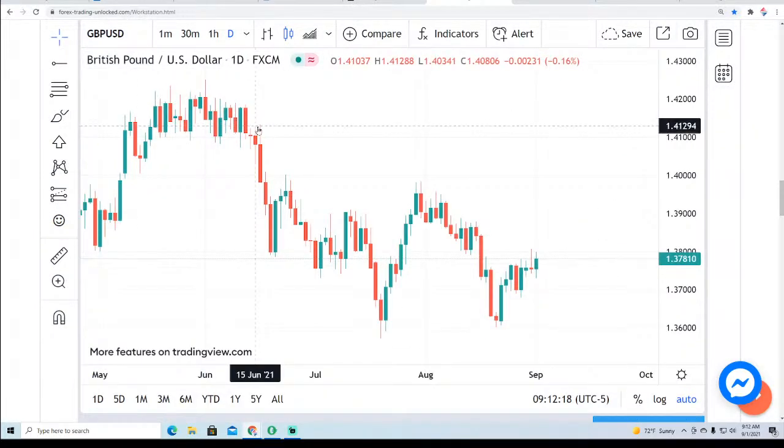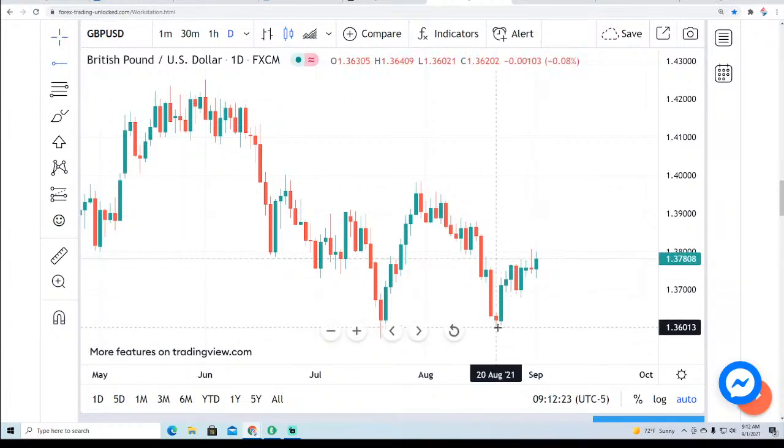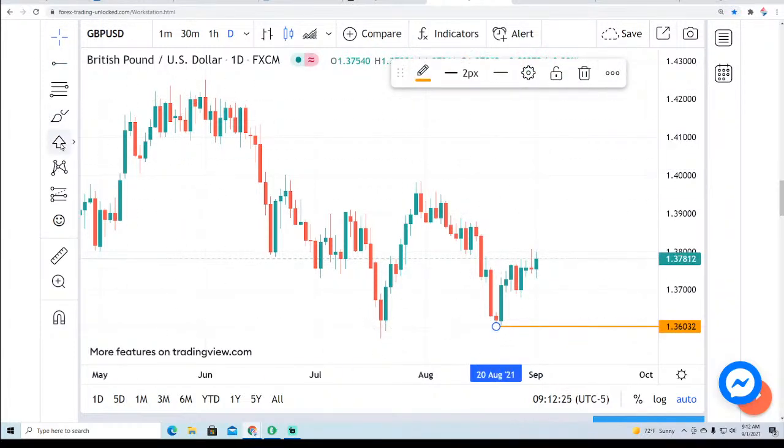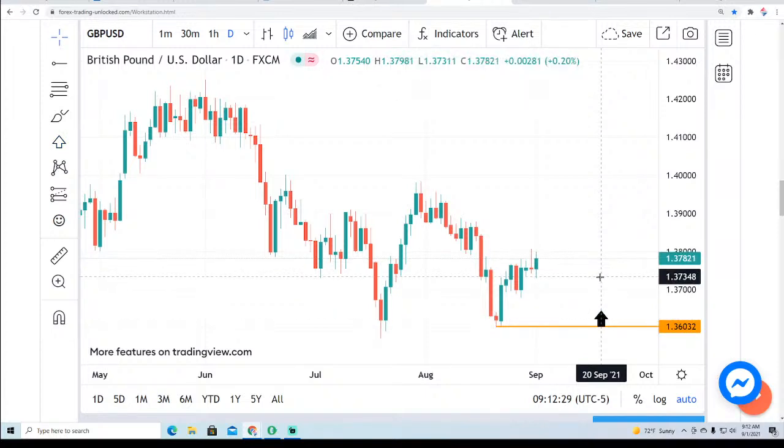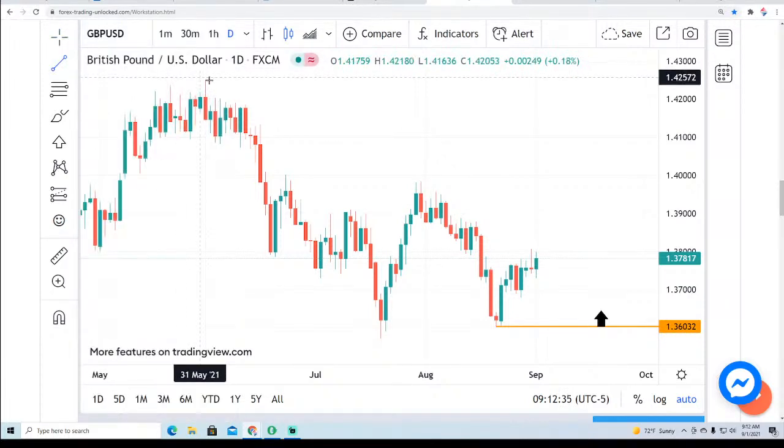Okay, now let's go to the GBP US dollar. The pound, however, isn't coming off of a lower move low. It's coming off of a higher move low. So as far as a base, this low here is supporting the neutral to higher trade for the British pound US dollar. It is coming into an area of very strong resistance.